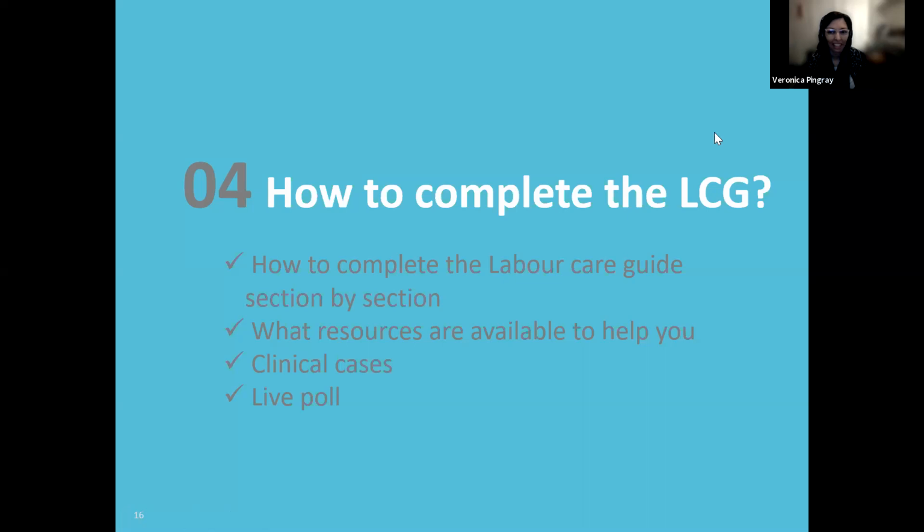We will explore together the new labor care guide, this tool that was specially designed to help us provide quality care during labor and childbirth. As I was presenting, my name is Veronica Pingré, and I'm originally from Argentina. So I have a strong non-native English speaker accent. Apologies about that. Anyway, I hope to be as clear as possible, but feel free to ask for clarifications via chat if any topic is not clear enough for you.